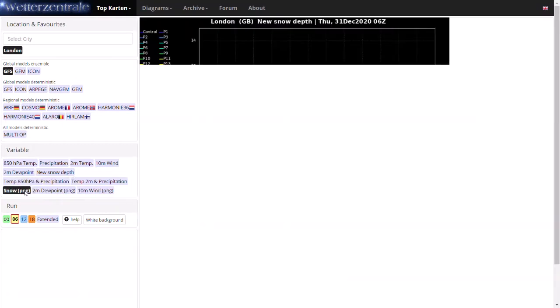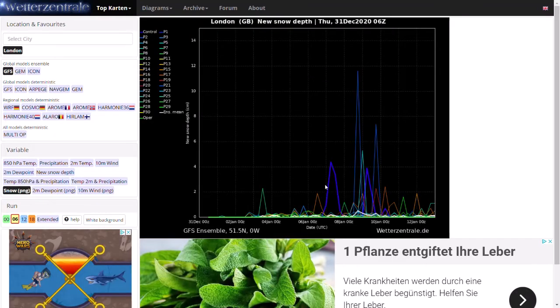If you look at the snow image, quite a few members are cropping up with significant snowfall in around 7, 8, 9 days' time. Again, quite a few little snow spikes for Monday, Tuesday, so we could be seeing maybe some temporary snowfall, maybe one of the nights, just as the dew points drop just enough. So maybe seeing some snowfall there. Actually, it's just switched to the 6 o'clock run. So that's the 6 o'clock run. The midnight run is very similar, actually.